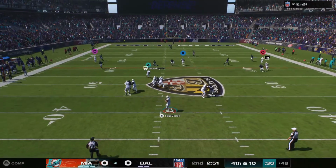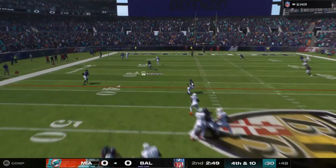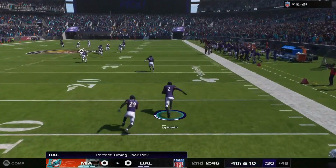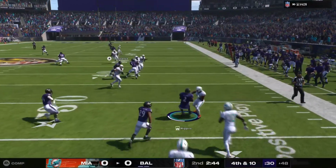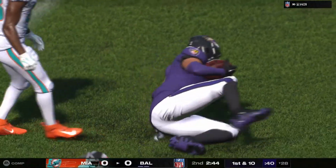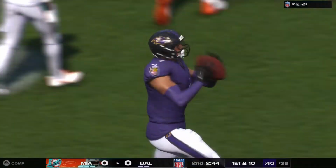Tonight now from the gun. He puts some power on a deep one left. And oh, someone stepped in. It's intercepted. Nate Wiggins has got it. And the Ravens get it back as he intercepts him for the 2nd time this game.